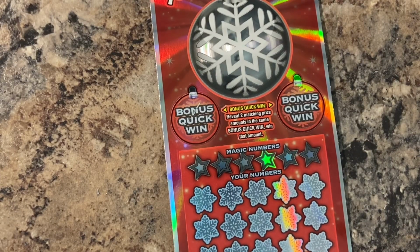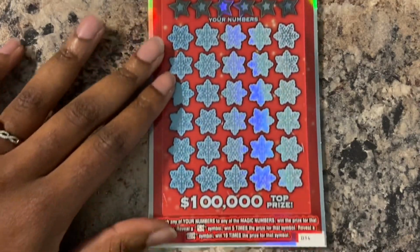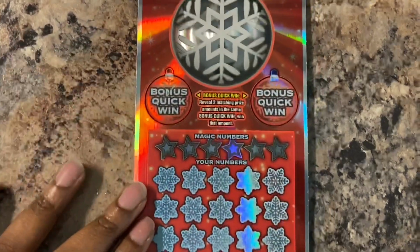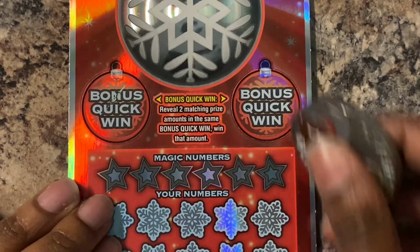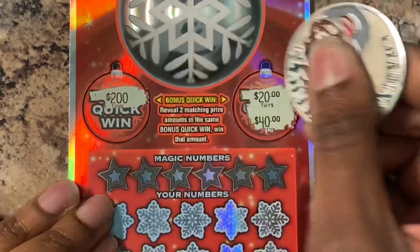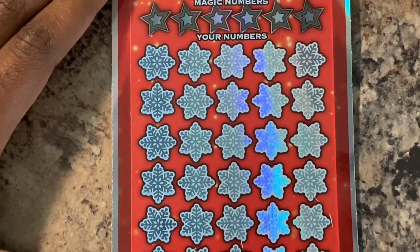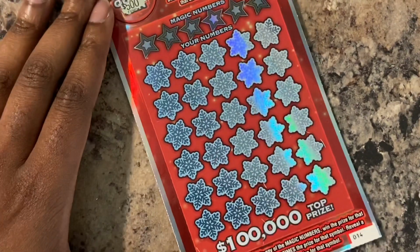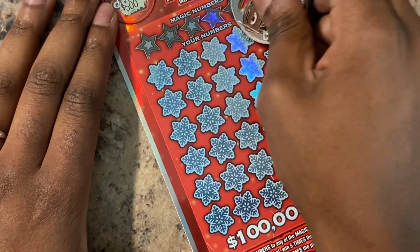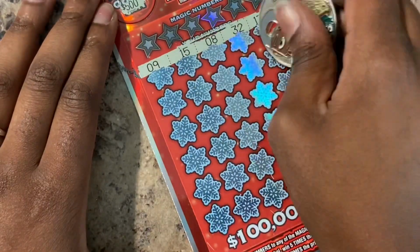And on this ticket, we are looking to match two like prize amounts in the bonus quick win area, and down here matching number game, of course, with 5 or 10x as possible. Ticket number 14. Let's get it, y'all. See if we can start out with a win. 20 and 40. 200 would be nice. 500. All right. We know what I do, guys. I'm always going to symbol hunt, multiplier hunt, whatever you want to call it. Looking for that 10x today. I found it once when this ticket first came out, and I would love to find it again.